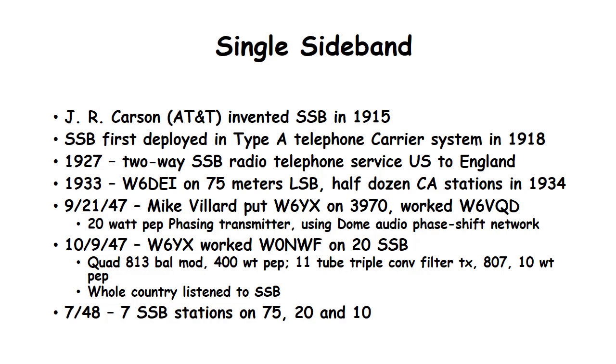The suppressed carrier frequency was, I believe, 58.5 kilohertz, and it was an upper sideband signal. They had a 750 watt linear amplifier on the system at that point in time, and upped their power as they went along. In 1933, the hams actually started to get involved with single sideband.